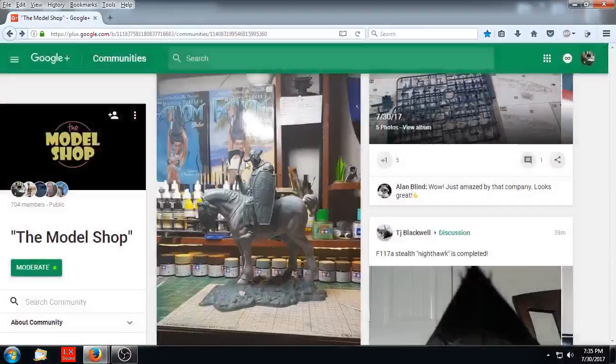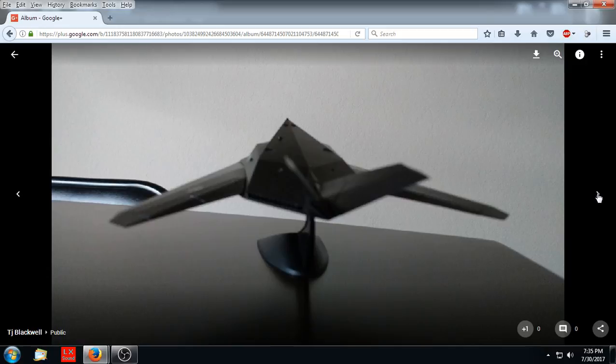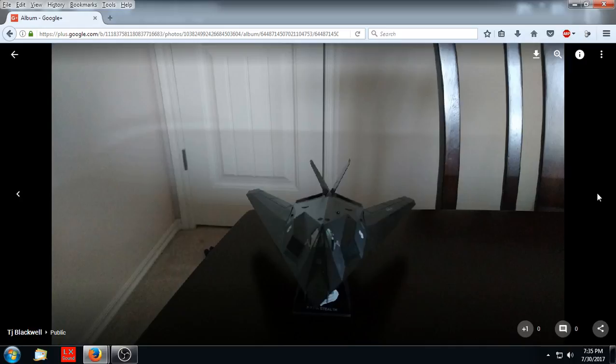We have TJ Blackwell here working on an F-117 Stealth Nighthawk. See a few pictures of this. Still really like the design of that airplane.